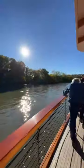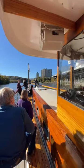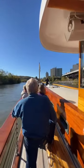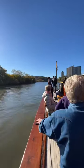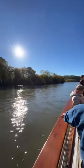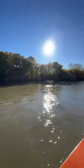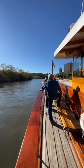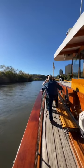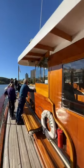This is so cool. A spectacular view today. Behind the swing bridge, you'll see the leaves changing color along the New Jersey Palisades. We don't see the swing bridge right now because we're waiting for it to turn. We'll see it a little bit later. I guess the captain receives a signal ahead of time.